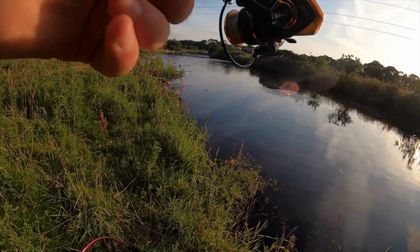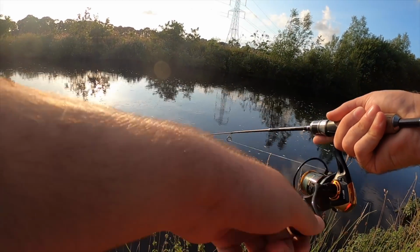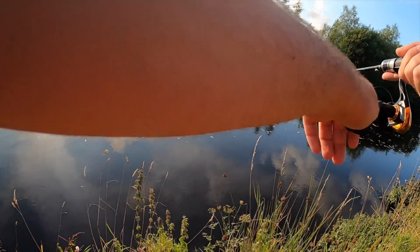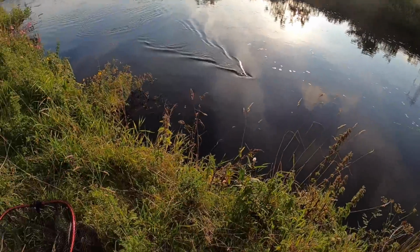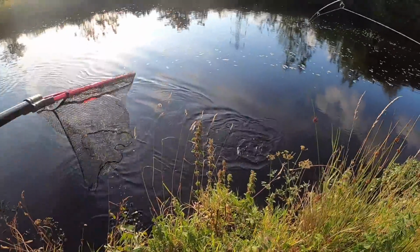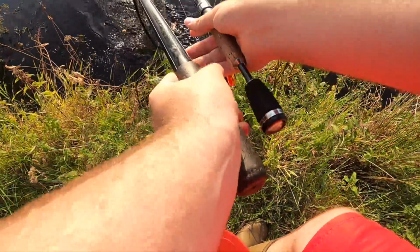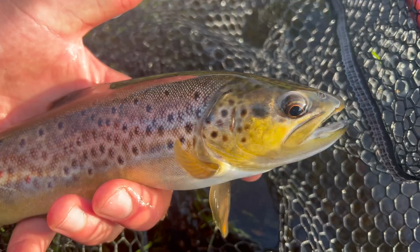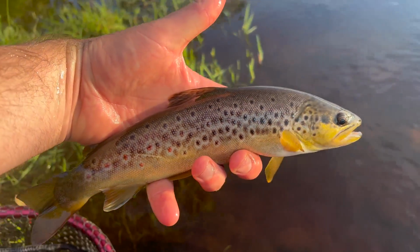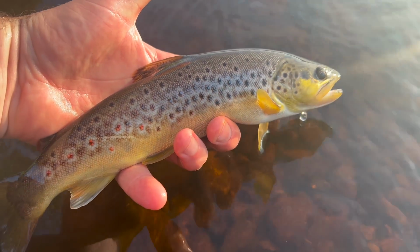Fish on. That's a bit of a better one, whatever it is. Oh, has the risk paid off? That is a better fish. Well, it's not a chub. It's a trout, and it's a nice one too. Come on. Look at that. Absolutely beautiful trout. Goodness, I am so unbelievably pleased about that. Let's get him on his way.